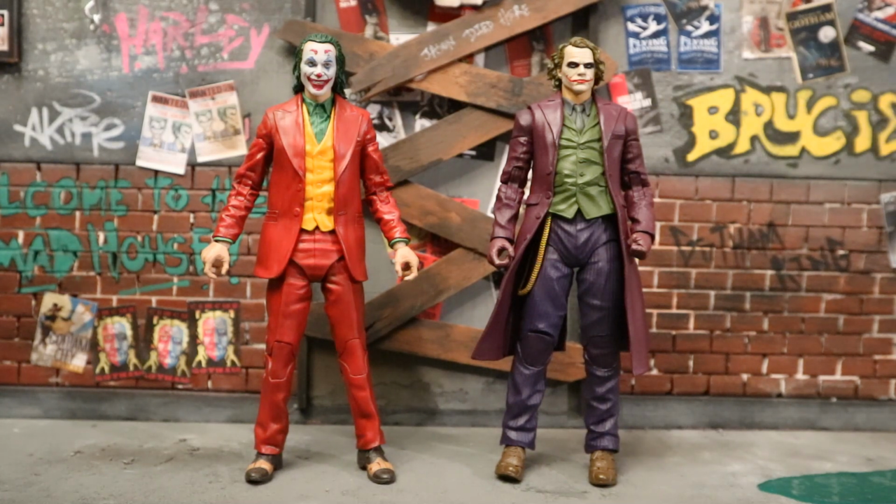Then we also have Barry Keoghan's Joker from The Batman, although he hasn't really done much yet, but I would love to get a figure of that in his prison outfit. And of course, we need a 7-inch version of the Cesar Romero Joker from the Batman Classic TV series. I would love to have all those Joker figures from the movies lined up on a shelf.